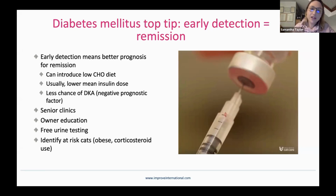Now, what these studies haven't examined is how long these cats stayed in remission for. And we know that cats that have been diabetic and entered remission do have a chance of coming out of remission. So it doesn't mean that we've completely cured them, but obviously any remission is better than no remission at all. So it is, I think, an interesting point to take home.